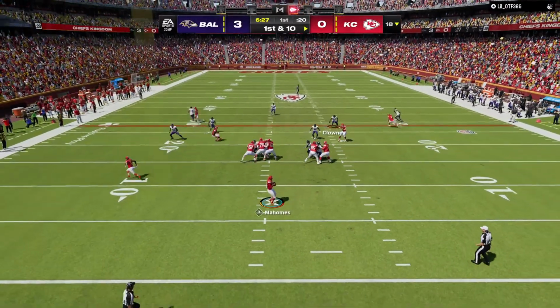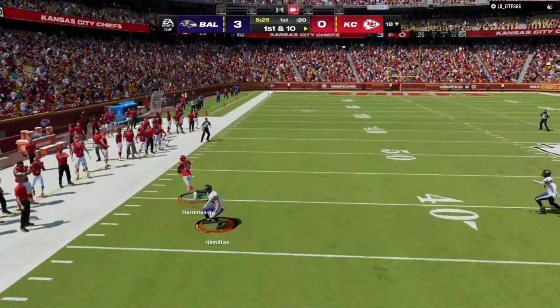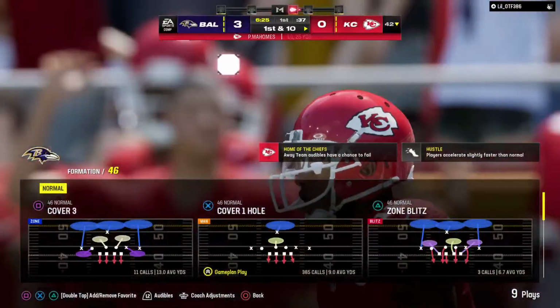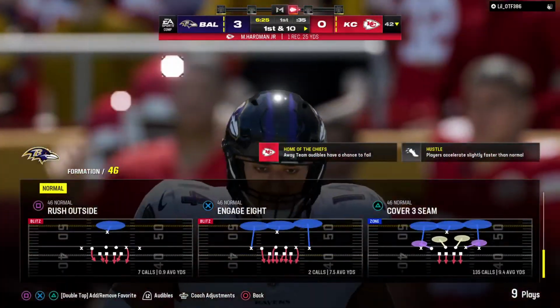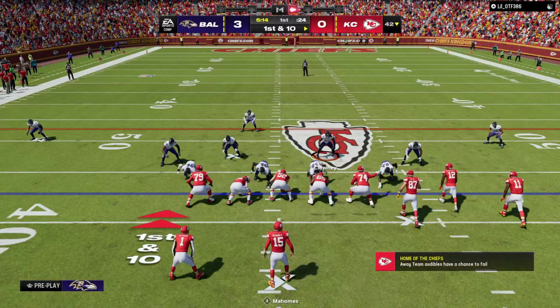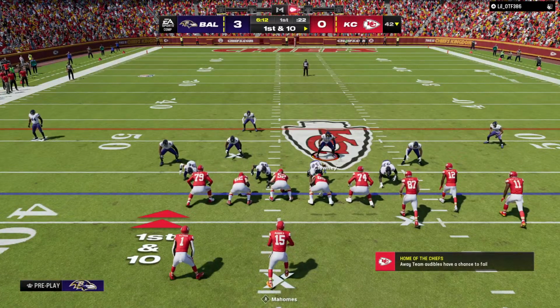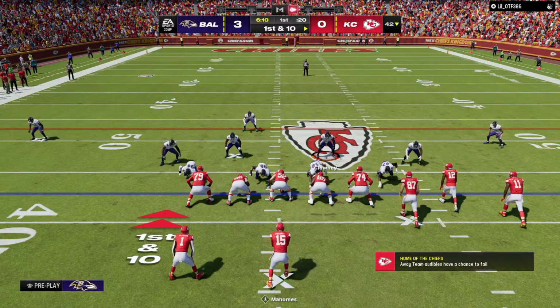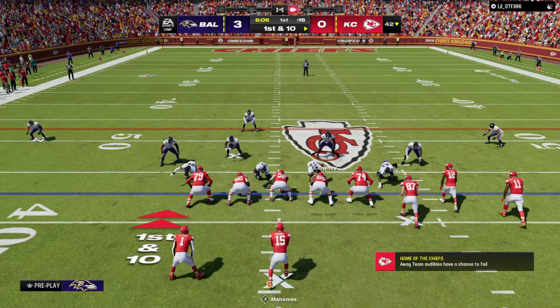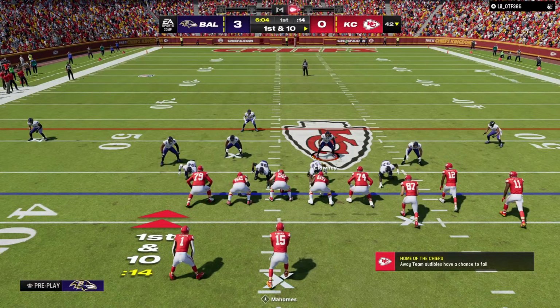They'll come out throwing here to start the drive. This one complete to Mecole Hardman. And past the 40 before he's out of bounds. A really nice gain of 25 yards. One play has him up past the 40 already, and another first and 10. First and 10 at the 42-yard line.